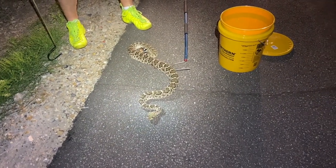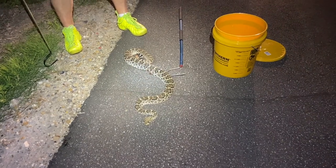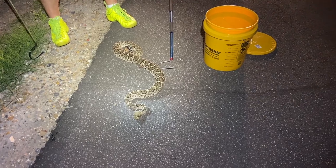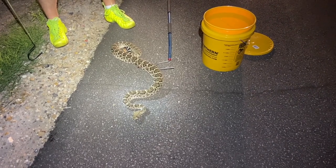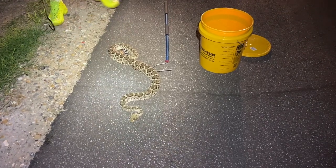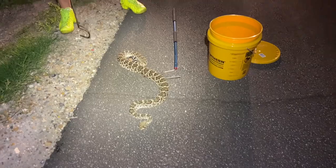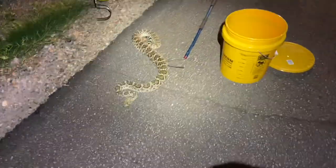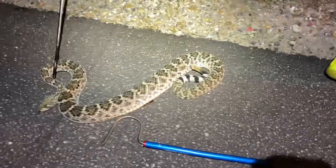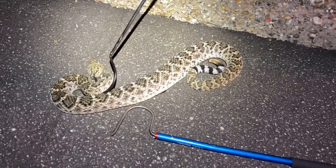we're gonna try and keep it overnight and see how it does, see if it can heal and try and save his life, you know, put him in a dark container, with water, cover it up, maybe it'll heal. But it's a good, man, this thing looks like a freaking Eastern Diamondback. It's humongous. Look at the size of my hook next to it. It's a big chunky male.